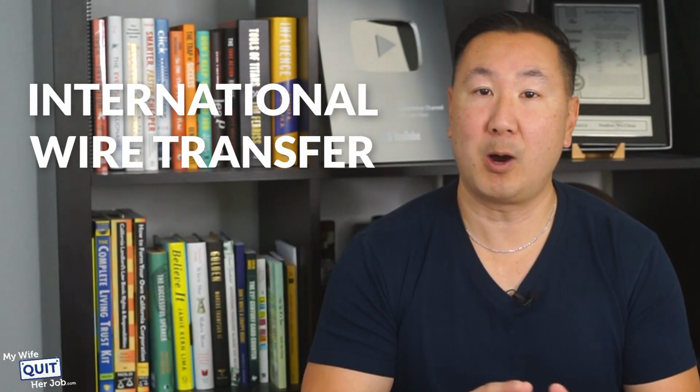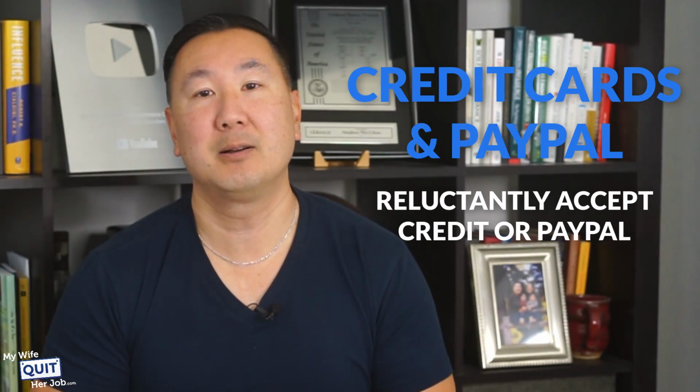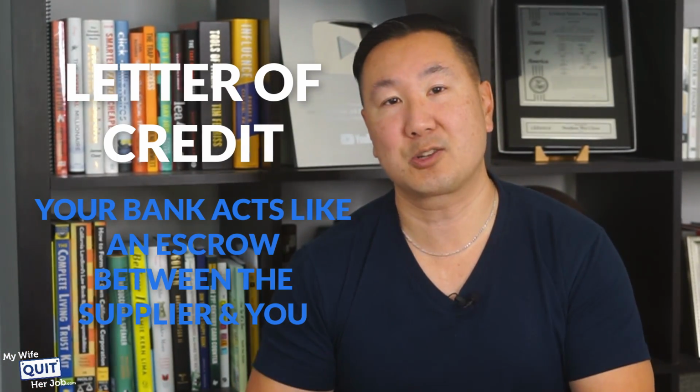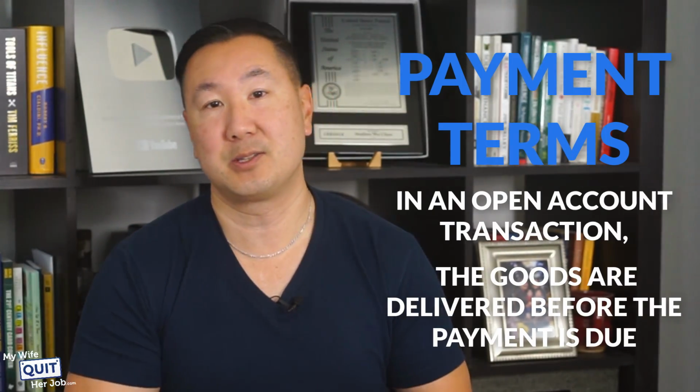You can also pay by wire. Almost all suppliers accept international wire transfers. You can also pay by credit card and PayPal. Some suppliers will reluctantly accept credit card or PayPal, but will usually charge you an extra 3% for your goods. There's also letter of credit. This is where your bank acts like an escrow between the supplier and you, and the bank charges a small amount to assure the supplier on your behalf. Finally, there are payment terms. In an open account transaction, the goods are delivered before the payment is due.